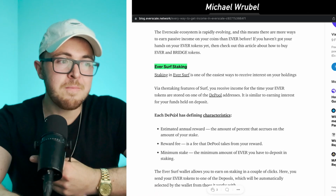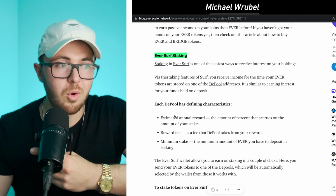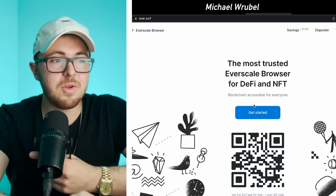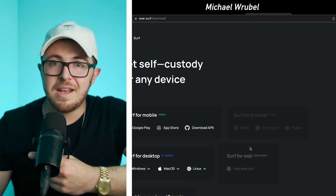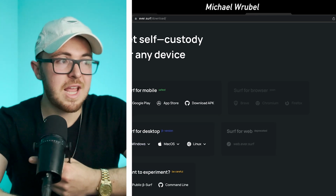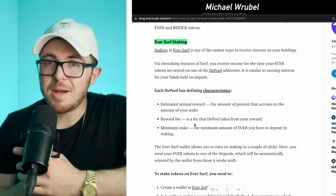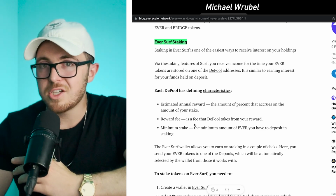Eversurf basically is one of the easiest ways to receive interest on your holdings. And when you click on this, you can see it already has a lot of different cool features. You can see that it has a native iOS app, a native Android app, and it's available on desktop versions as well. But the important thing about Eversurf is that each DePool has a couple of defining characteristics. The first is that you can get an estimated annual reward directly on the platform.